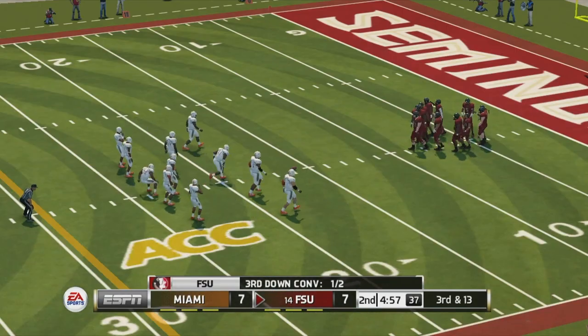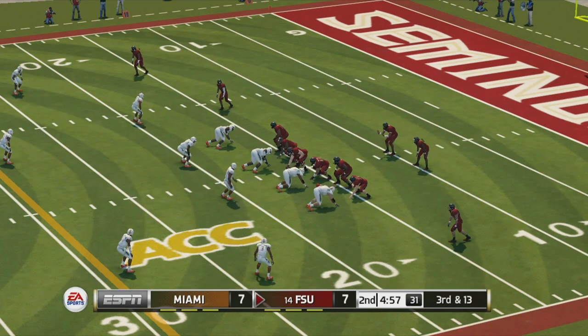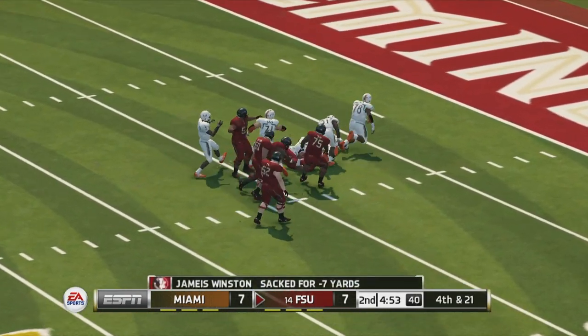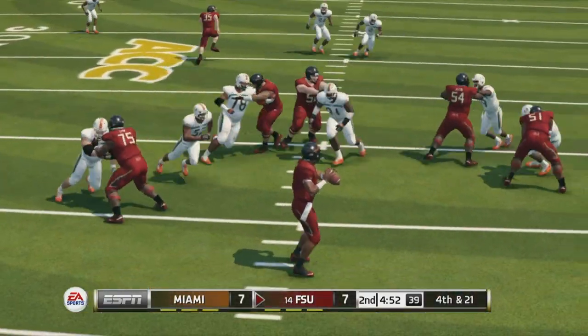From their own 16-yard line. Third down. Check 59. Mike. And he's going to be sacked for a loss. Loss of 8 yards on the play. That makes it fourth and long.